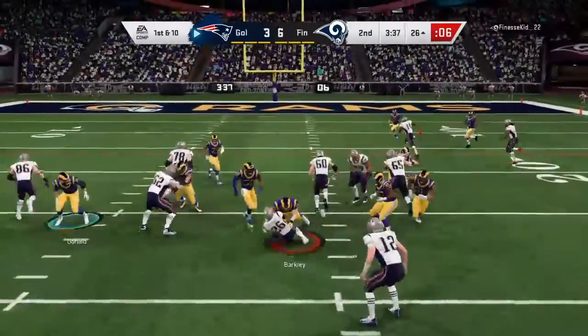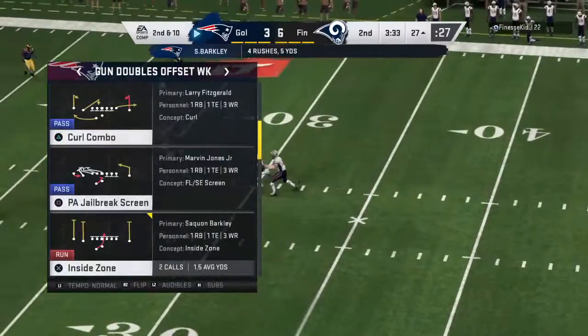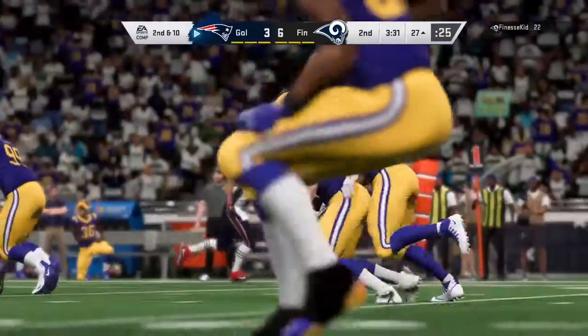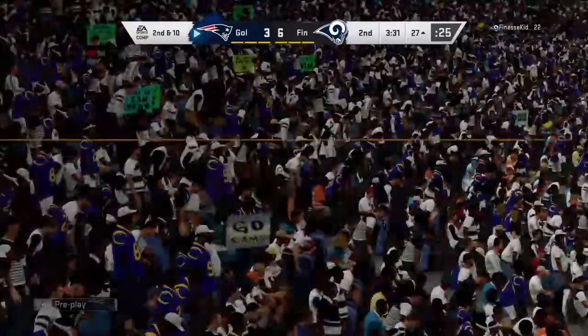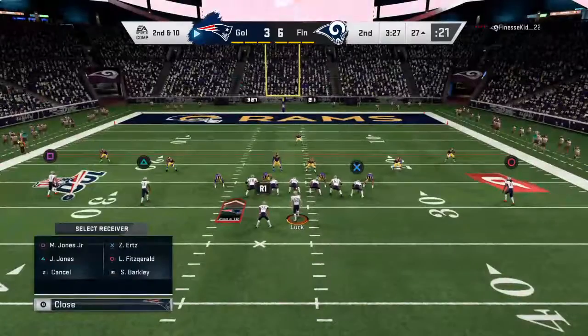Out of the shotgun, they run with Barkley. Trying to run inside, but nothing there. In on the tackle there, Luke Kuechly. He has elite instincts from his linebacker spot. He's able to diagnose the run and flies in like a missile to stop that one behind the line of scrimmage.